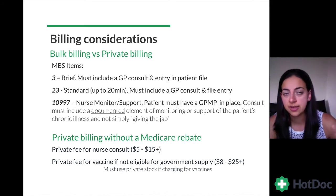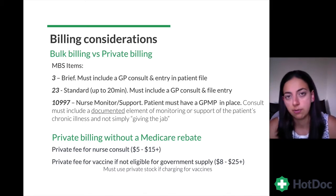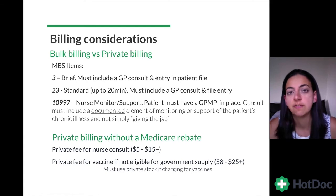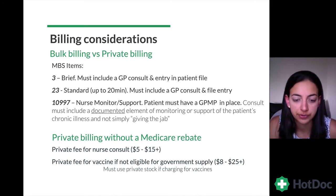So make sure that you have either signs in the waiting room or, when they book the appointment, say that all our consultations with our nurses incur a $5 non-Medicare rebatable fee, or a $10 fee that's not Medicare rebatable, as part of the service. Obviously, as long as they're forewarned and they have enough notice and they're agreeing to it, it's usually not an issue.